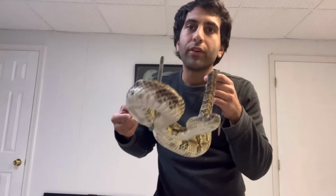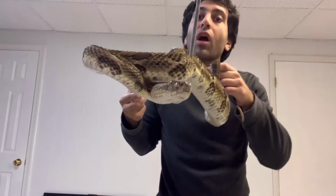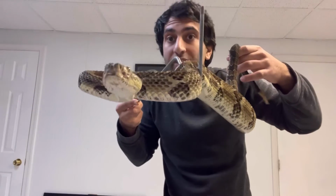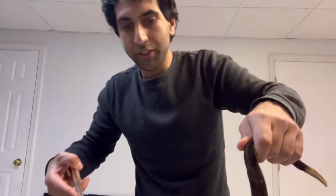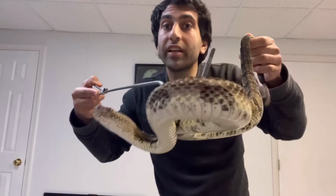Now, going off of their den sites, let's talk about some of the habitat they're found in. They can be found in rocky outcrops, which is typically where they're going to be found denning in the crevices of rocks. But the males and females that are not gravid, which means not pregnant, will travel, and you can find them in covered wooded areas.